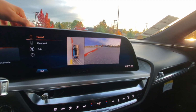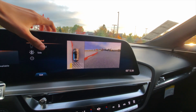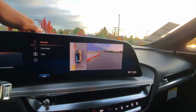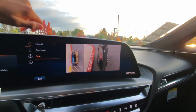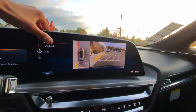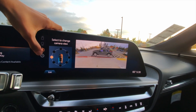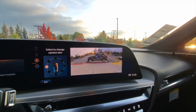If I tap that icon, this will just give me a bunch of other camera systems, including a top-down view. As you can see, we have the overhead. This is the normal camera view. As you can see, that is the front-end camera view. This overhead view will give me a top-down view of the front of the vehicle, and also side views for looking at blind spots. And this is for the back side. Again, you can see here, this is the back rear of the car, an overhead view of the rear of the car, and side views of the rear of the vehicle. And of course, you have the 360-degree scan. And as you can see, a very comprehensive camera system, really, really helpful, and one of my favorites in the industry.